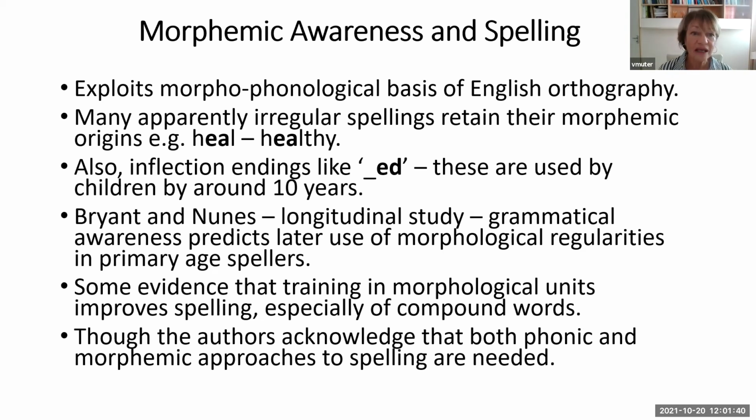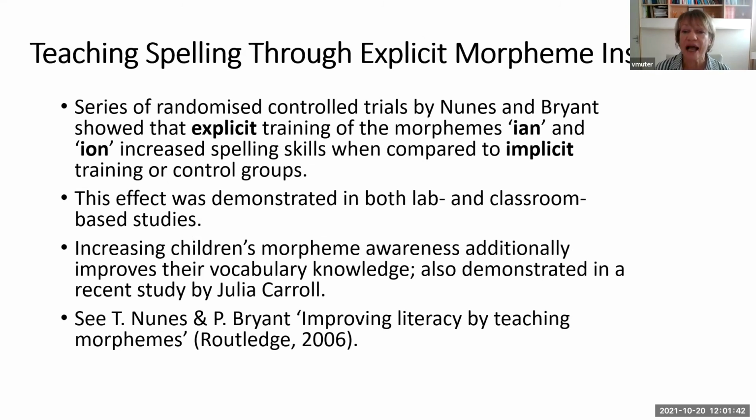So the final aspect I want to look at in relation to morphemic instruction relates to rule-based learning in the context of morphemes and spelling. This is nicely demonstrated in a randomized control trial carried out by Nunes and Bryant, in which they were concentrating on two particular morphemes, IAN and ION, that appear at the end of words and use the schwa vowel pronunciation. They took a sample of poor spellers and allocated them to one of three groups.